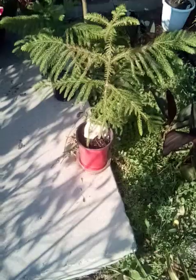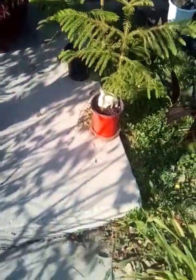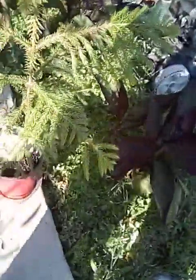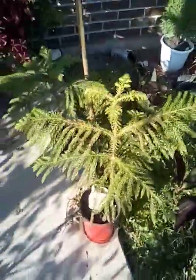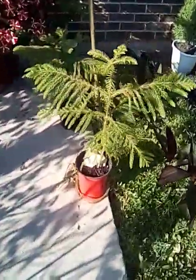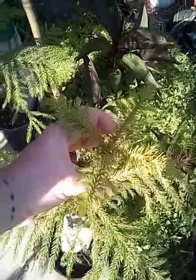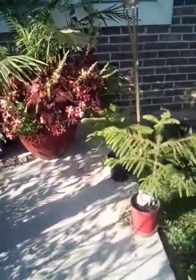Then here we have my Norfolk Island pines. They're doing really good. They're quite a bit bigger than what they were when I first got them. When I first got them, they were maybe about this big, and they've grown ever since then. I think I've had these trees for going on 3 years now, and they're getting quite tall. You can see the needles on them getting quite good. I keep them out here most of the year around temperatures of 35 degrees.